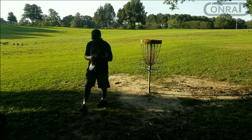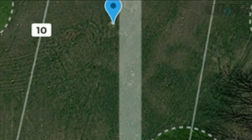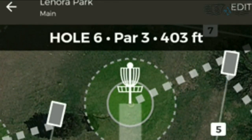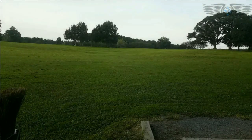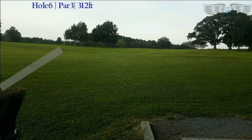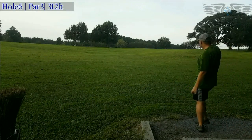Tap-ins don't count. No shame in the par there. Yeah, no shame. This is hole 6. It is in the B location, which is still a par 3, and it's 312 feet from the tee. I haven't seen it in the other location in a while, but I do like that challenge.